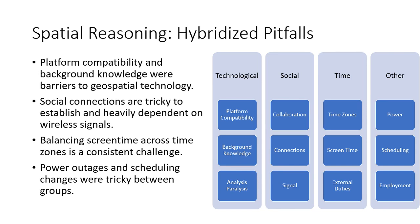From a time perspective, it was very tricky to balance the amount of screen time that our students would have, especially since they're working across multiple time zones. For example, I'm based in New York. Our field site is based in Arizona. So those time zone challenges can be really tricky. And we also need to take into consideration virtual participants that may have external responsibilities that may have prevented them from going into the field.